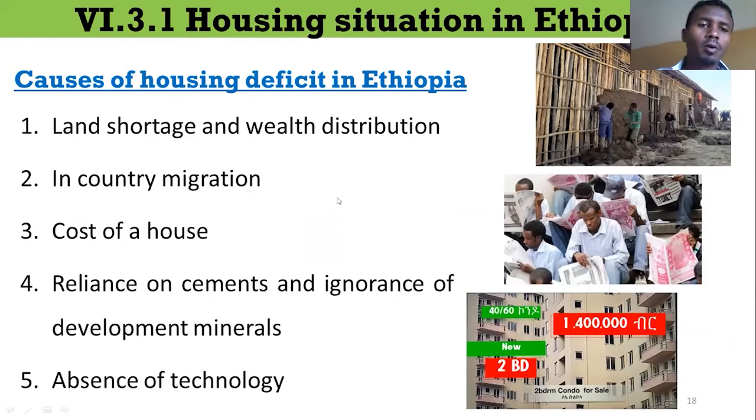The major causes of this housing deficit are five, but in terms of impact, the first and the major one is land shortage and wealth distribution, and the second one is in-country migration, which is initiated by unemployment. Then the cost of a house, which is due to the expensiveness of construction materials and reliance on cement products only and ignorance of development minerals. While there is also some impact due to the absence of AAC technology. Next slide, please.